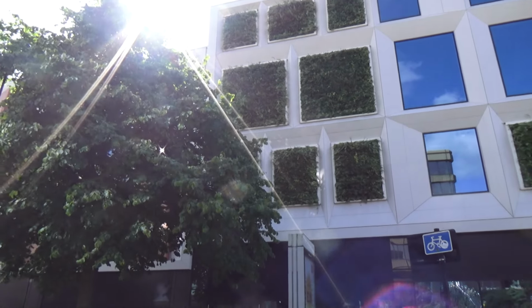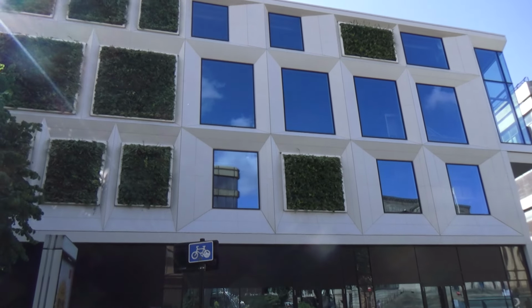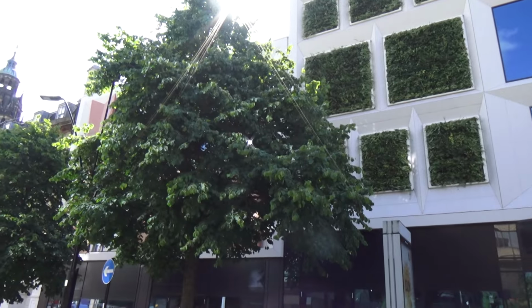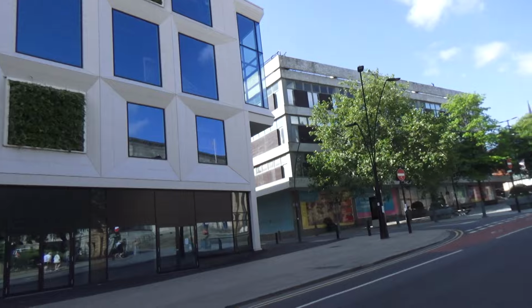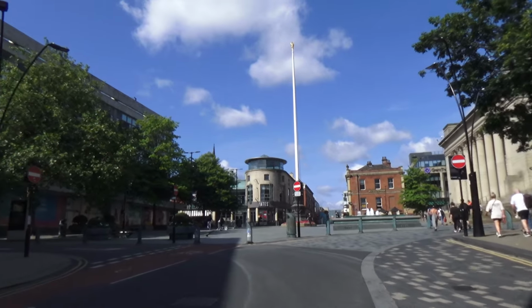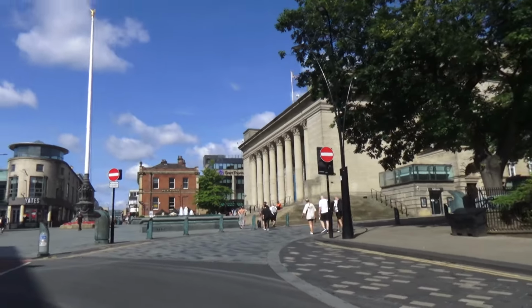So the Radisson Blu around the corner, this little bit, was called Palatine, and it was, I think, Unit A or something like that. So that's 43 million quid for all that lot. So we're in Barker's Pool. See the City Hall up there.